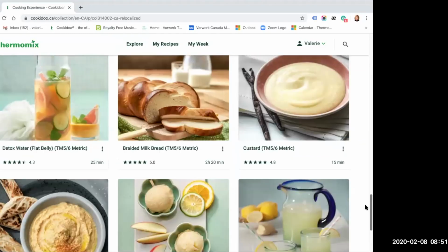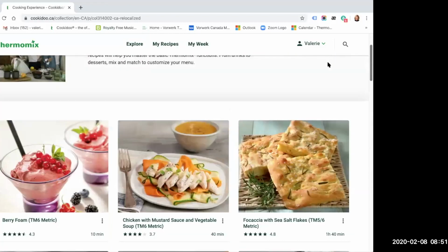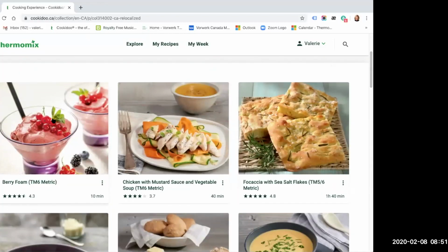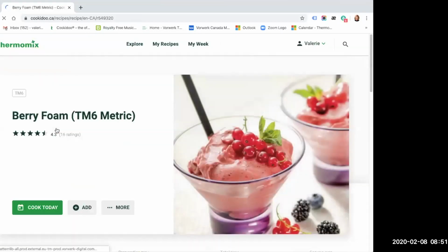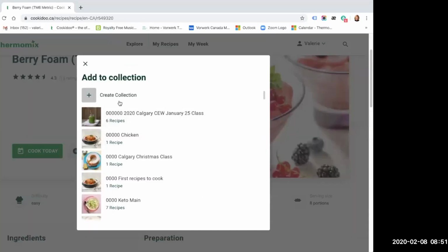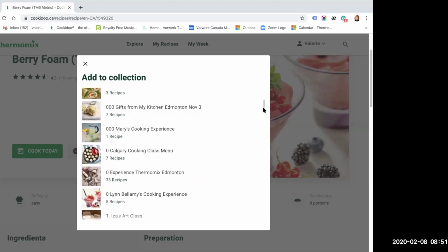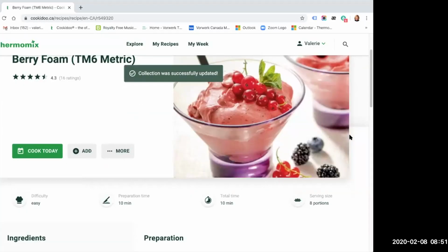And then if Mary continues to say, oh, you decide, the next recipe that we suggest that has the biggest wow factor, these are all fabulous recipes, please do let your host choose. But if your host doesn't choose, the berry foam, let's add it to our collection. Where did Mary's cooking experience go? Oh, I've got so many that start with zeros. There it is, Mary's cooking experience.